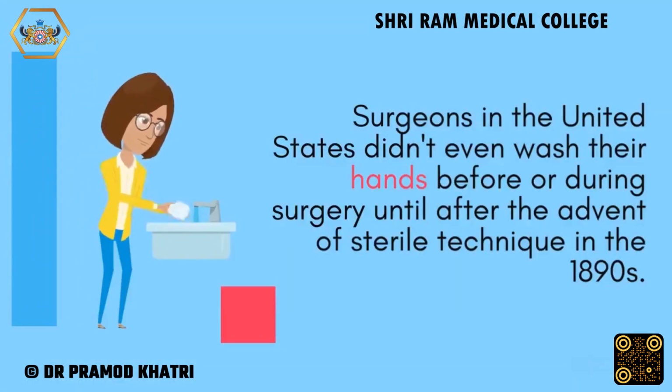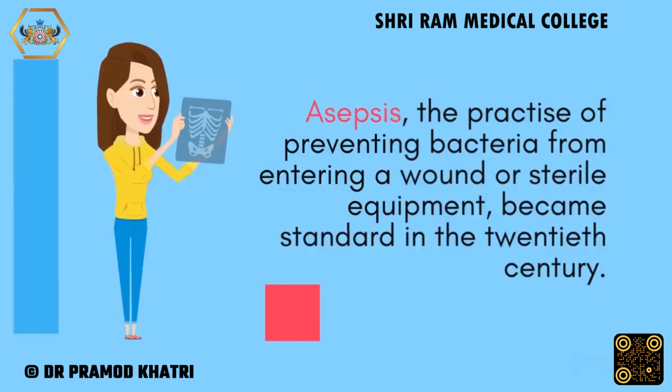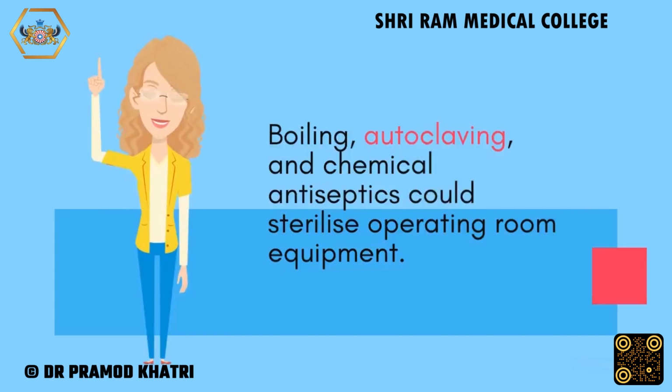Surgeons in the United States didn't even wash their hands before or during surgery until after the advent of sterile technique in the 1890s. Asepsis, the practice of preventing bacteria from entering a wound or sterile equipment, became standard in the 20th century. Boiling, autoclaving, and chemical antiseptics could sterilize operating room equipment.